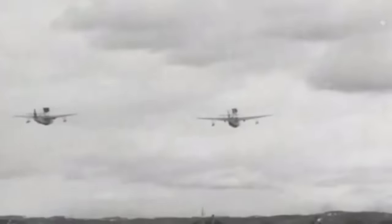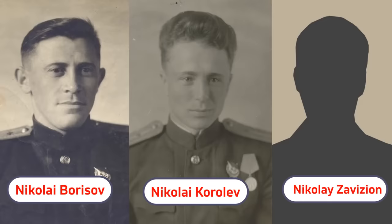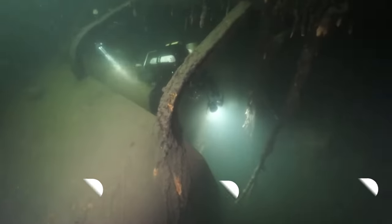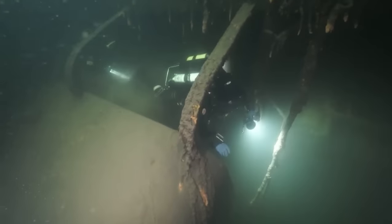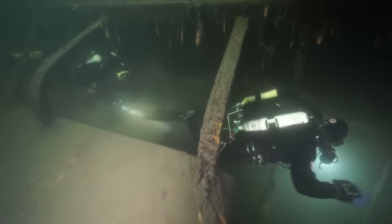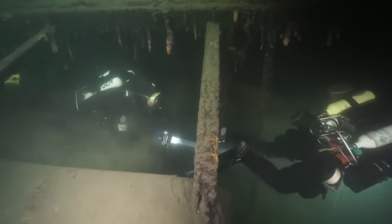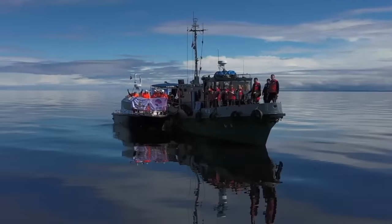Three pilots, three Nikolais, junior lieutenants Korolev and Borisov, and Sergeant Zavizion continued their service. Korolev and Borisov died tragically later in 1944 during an attack on a German convoy in the Gulf of Riga. Zavizion was transferred to a training regiment. The fact that now, even after 80 years, historical justice has been restored is of great importance, say the members of the submarine expedition.